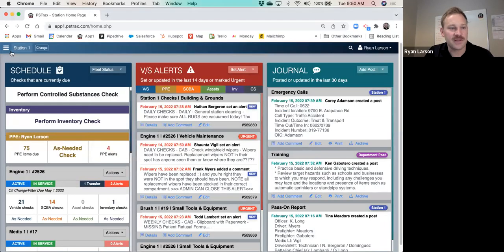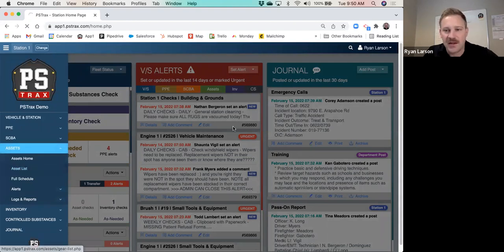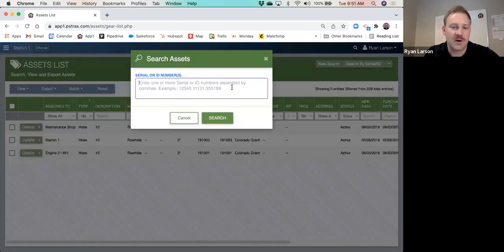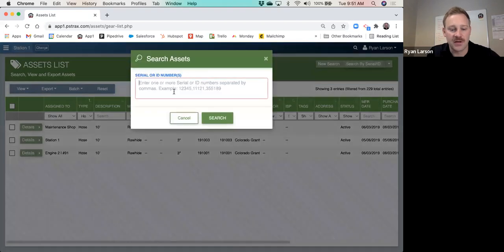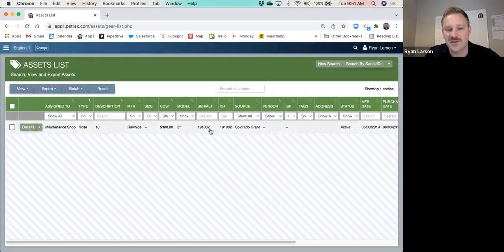I'll show you in the system, as an example. If I go back to the asset list, we have this section here, which is meant for barcode scanners. So if you have multiple items, you can scan multiple items here. I don't have a barcoder hooked up on my computer here, but basically you just scan the different items you have, and it'll filter the results and pull those items up for you. And then you can do whatever you need to from there.